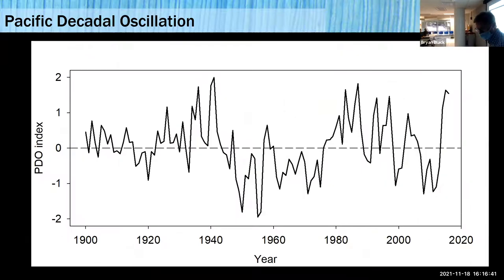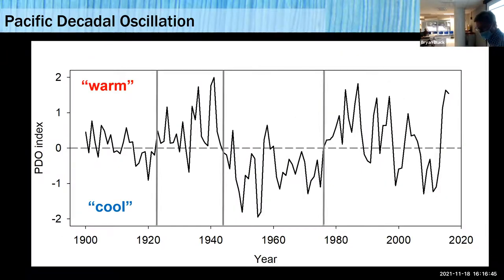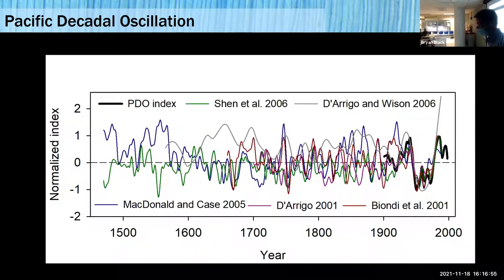And here's again the flip-flops, the PDO, with these warm and cool phases over the 20th century. They'll go warm for a while and cool and warm and cool every 20 to 30 years or so. There have been attempts from trees to reconstruct the specific decadal variability, but they're in famously poor agreement with one another. And so I'm hoping that the gooey duck might provide some sort of tiebreaker or insight here as to what that history might be like.